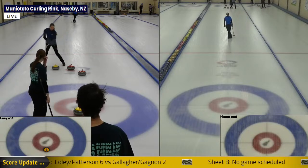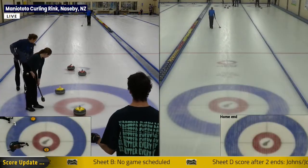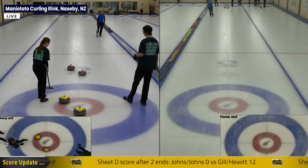Looks very good. It's just a little wide. It's not going to quite come in against their placed stone, but certainly just finishes at the top of the 4 foot.